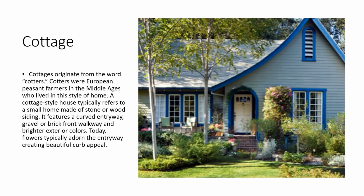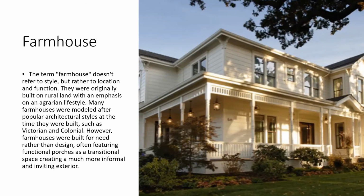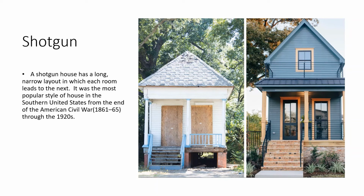A cottage style house, kind of a curved entryway, gravel or brick front walk. Sometimes I'll see brick in front of the house or some stone in front of the house. Farmhouse, right? The traditional classic farmhouse. My business partner Tony has an 1800-something farmhouse in Pennsylvania. Beautiful.